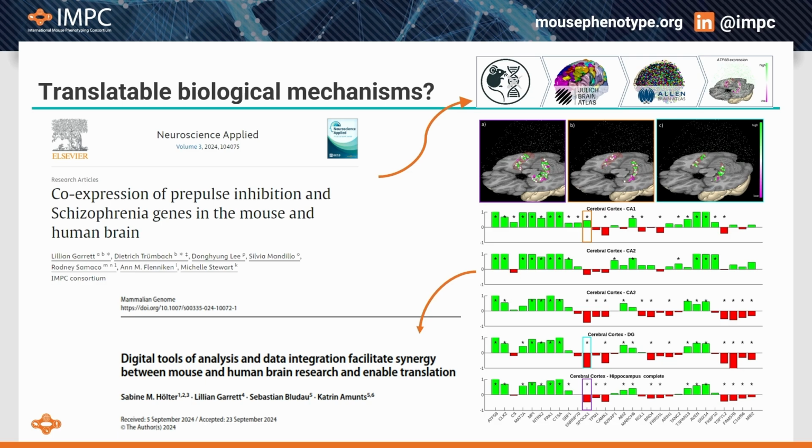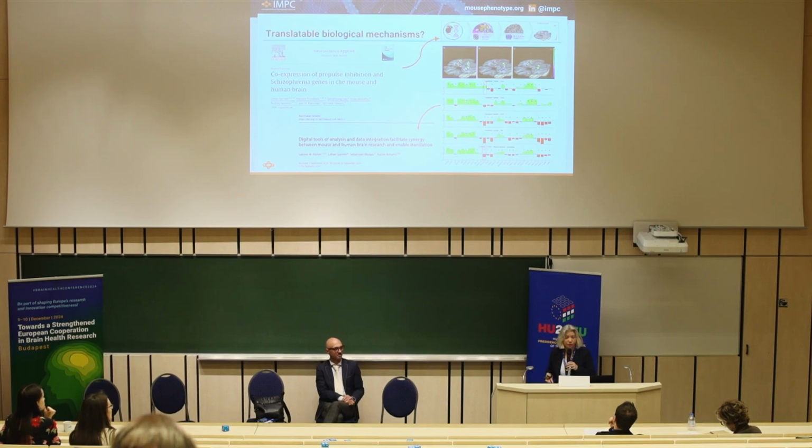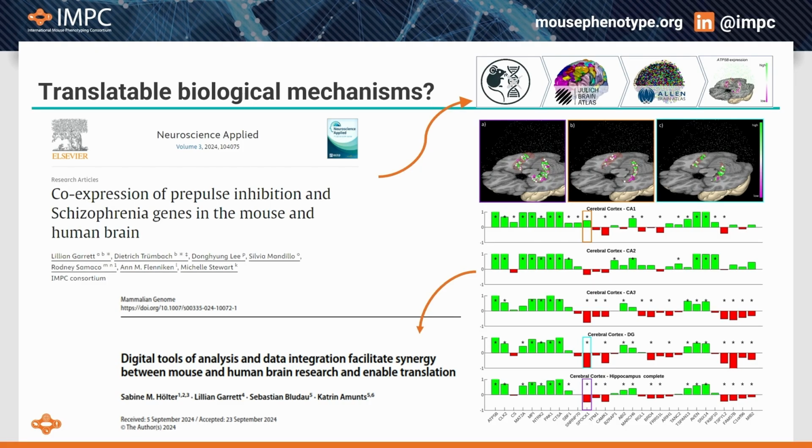And here we could use the information we got from the mice and ask the question, where are these genes expressed in the mouse brain, and are they also expressed in the same way in the human brain? And we could team up with another European research effort, eBrains, where we got together with Katrin Amunds and Sebastian Bludau and could get their help to understand in more detail how are these genes actually affecting the human brain, what really translates from what we find in the mice.